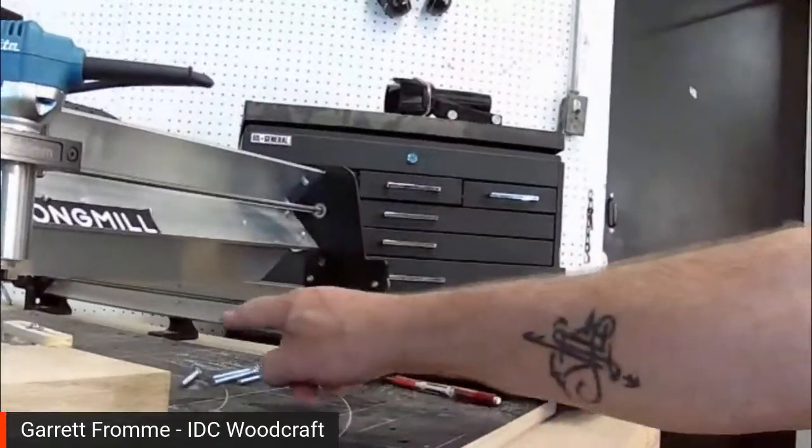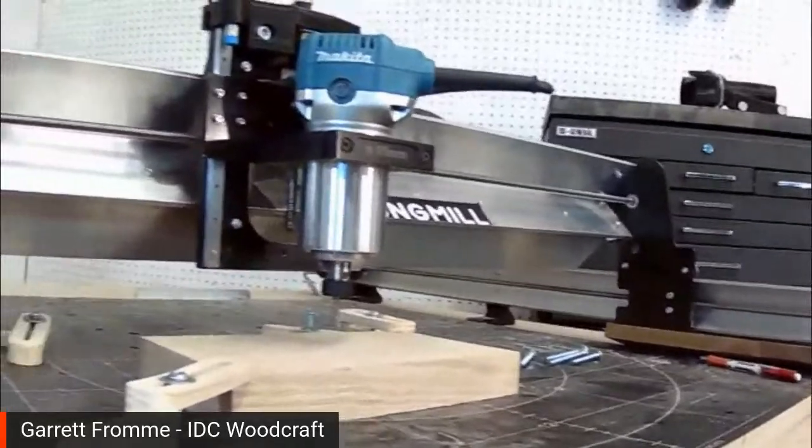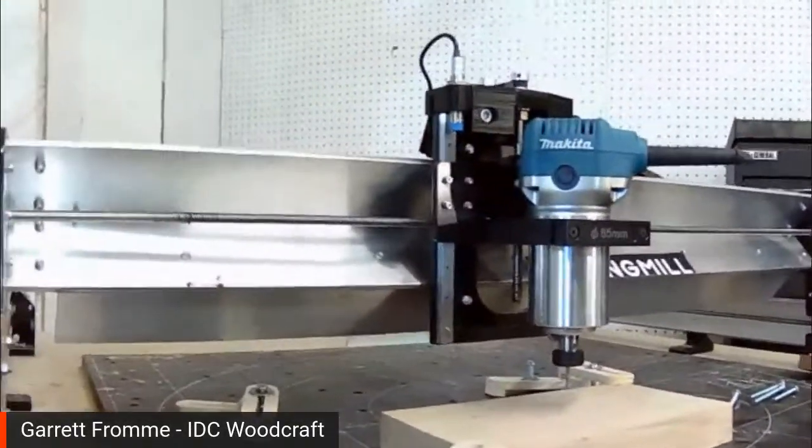I bet those V rails are really sturdy since they're kind of an angle, right? Looks like how thick of aluminum is that? Like 1/8?